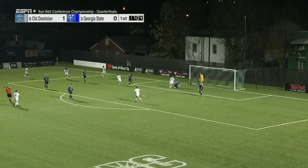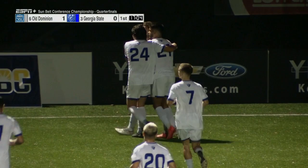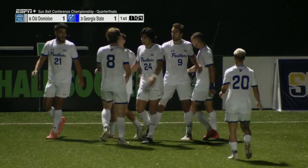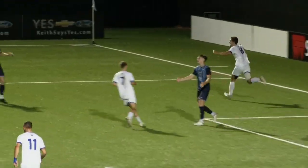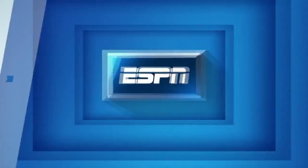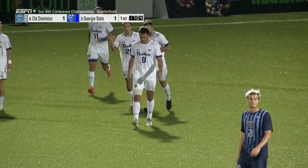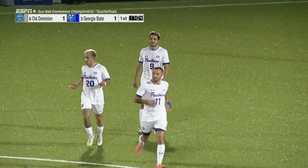And just like that, Georgia State equalizes. The lead short-lived for Old Dominion. Max Wilkins finds goal number 7 of the year. Goal for Georgia State. Just a slight chip in and a quick flick with the right boot past Statham. Statham was moving to his left and had Wilkins on his right. Wilkins, who came into this tournament 8th in the Sun Belt in goals this season, adds another.